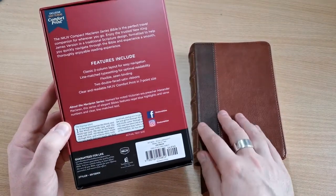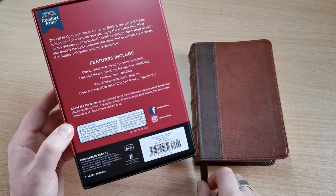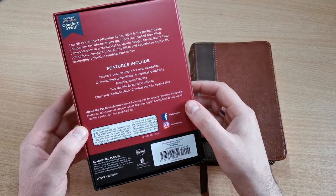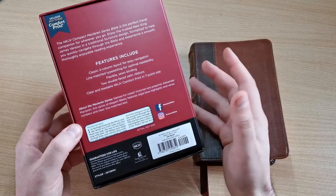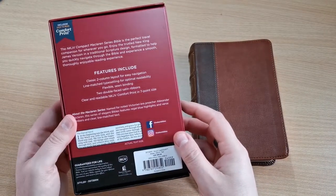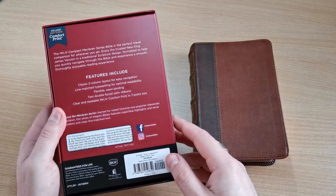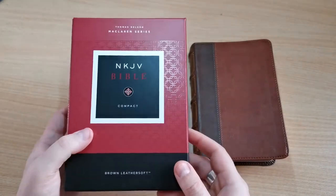It's got a flexible sewn binding, you will see in a second, and it's got two double-faced satin ribbons, and it's a clear and readable Comfort Print in 7-point size. Now that's a small font, but it is a small Bible, and it is what it is for this purpose. So if you have bad eyes, probably this is not going to be for you, but if you're okay with that and you're just going to use it for what it is, this could be an excellent option for you out there. So let's take a look.